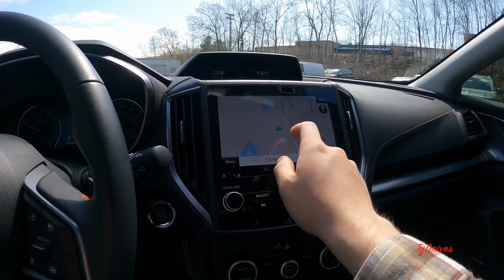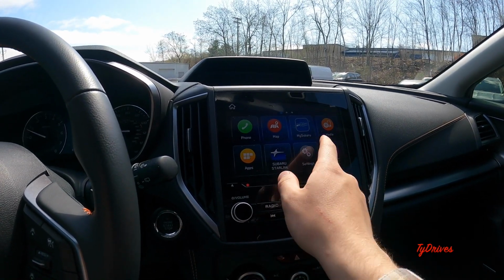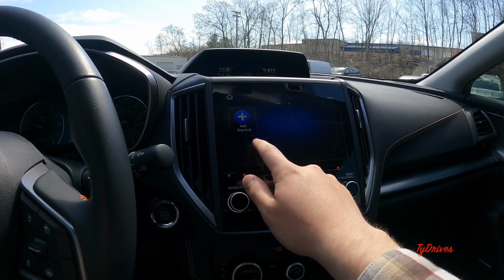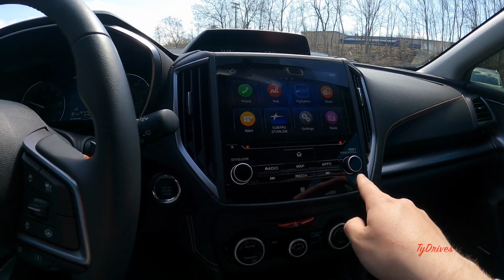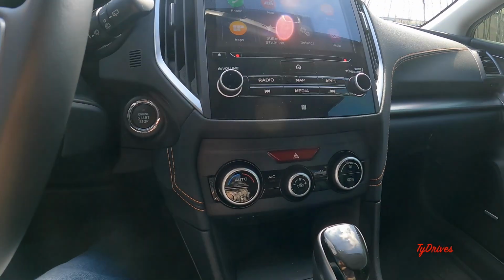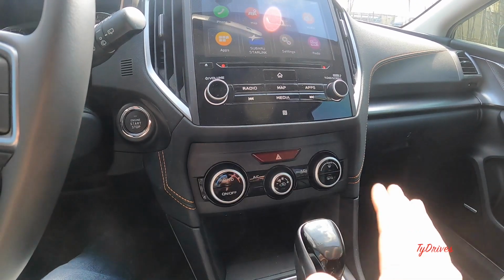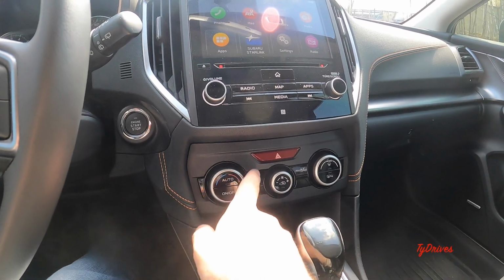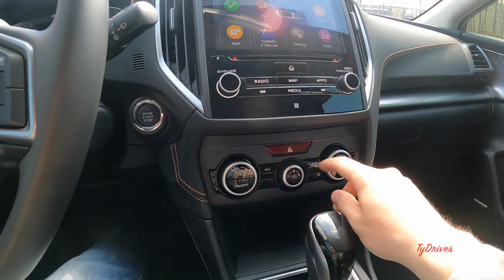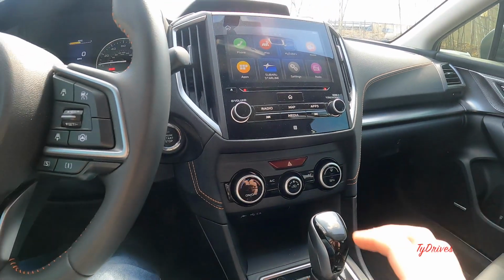Very smooth iterations there. We have the home button and all of our apps over here. Quick home button, all of your radio volume and tune knobs. Very simple climate control. Single zone but automatic. You have your temperature on this rotary, your mode where you want the air to blow on this rotary, and the fan speed in the center.